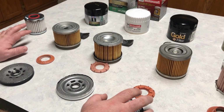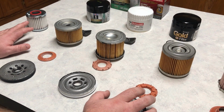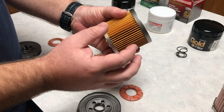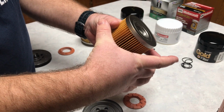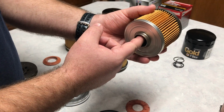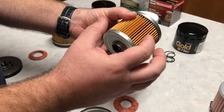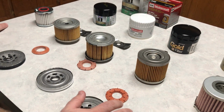People don't understand the bypass psi when it comes into effect. It's not, if your car's running a 40 psi oil pressure, that's not going to make your bypass open. It's the delta P, it's the pressure differential over the media. So say you have a pressure of 40 on the outside, and then the oil pressure on the outgoing side of the filter is 20. There's 20 psi difference. That's what your bypass is looking at. It's the difference of the pressure from the outside of the filter to the inside of the filter. So in my mind, like I said, a higher one makes more sense.